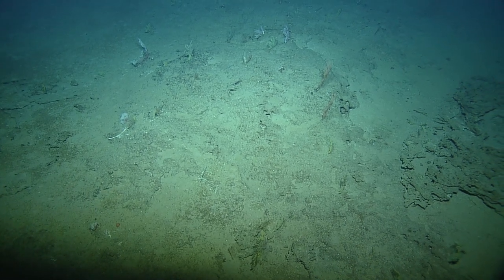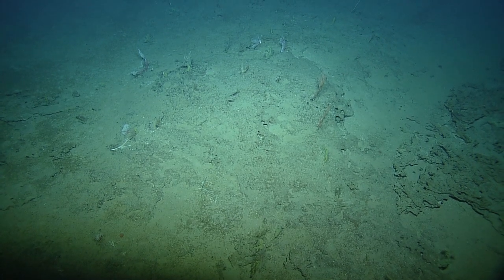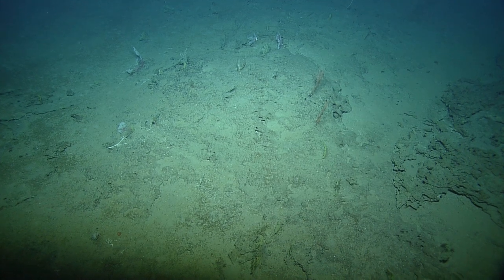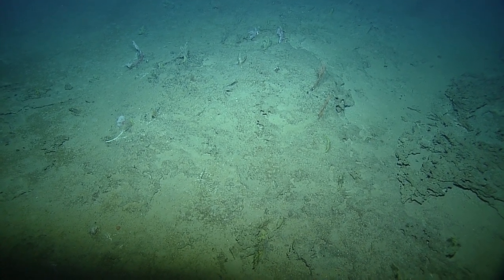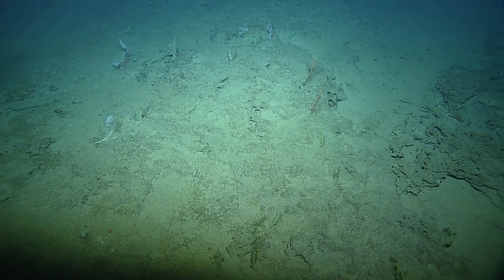So I think the resolution and stuff is going to be so cool on this. And that's also all shallower waters on those ones. So introducing them to this deep sea community is going to be really exciting.